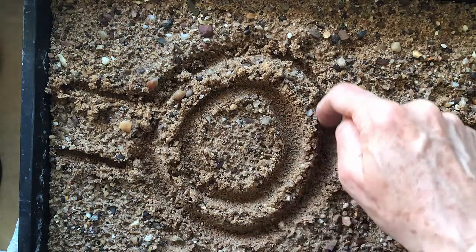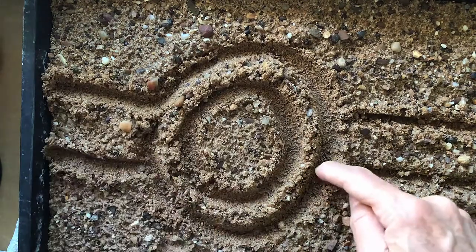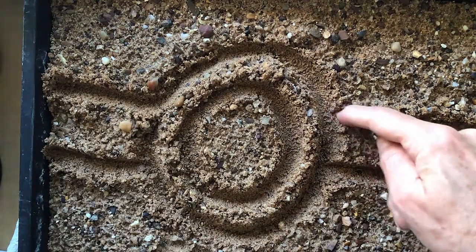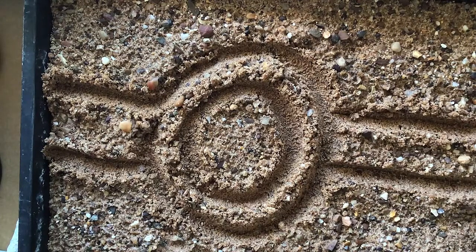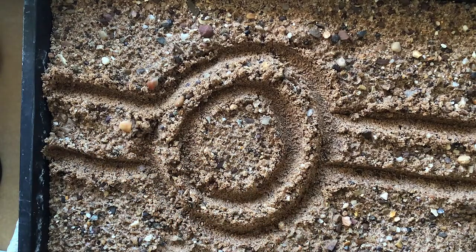Oh, that looks nice. Makes it stand out more. Wow, that looks good. Like that. So that's a symbol. Look at that. So that's a journey that I've taken along there. Stopped to make a campfire overnight and then carried on my journey. Hope you like that little plaything.